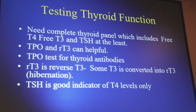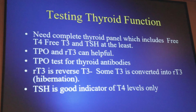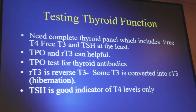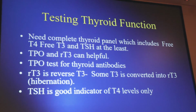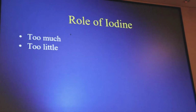And you have a hard time knowing what's going on if you don't know what their T3 level is. So that's why T3 is so important. We see those patients all the time that their levothyroxine levels are normal, their TSH level is normal, so they don't get their thyroid changed at all. But they do a lot better with T3.